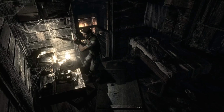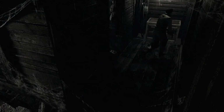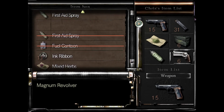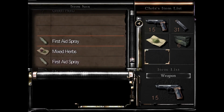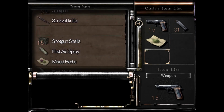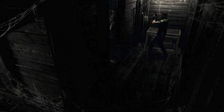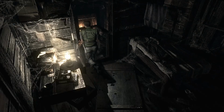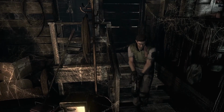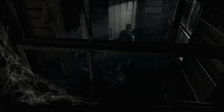Alright, so we have a typewriter. It says item box in here somewhere. Oh, there's the item box. Excellent. Alright, we're going to put the Magnum away. Put the first aid spray away. Put the shotgun shells away. We're going to use the mixed herbs. And we're gonna head right back outside and grab those two herbs real quick.